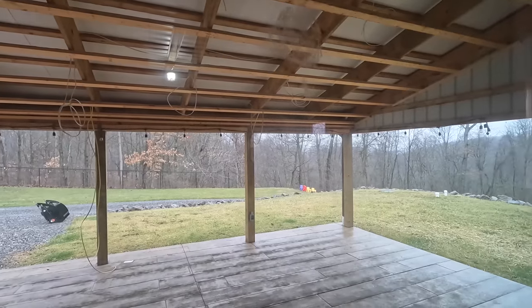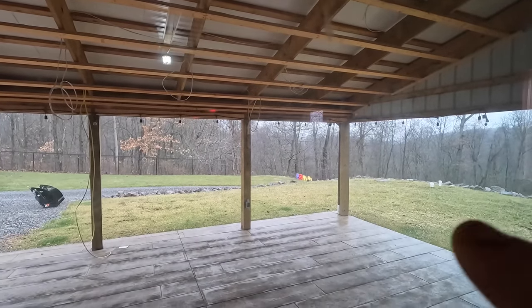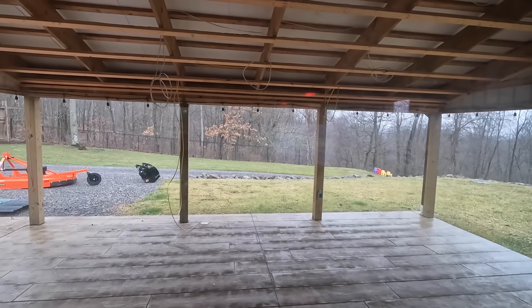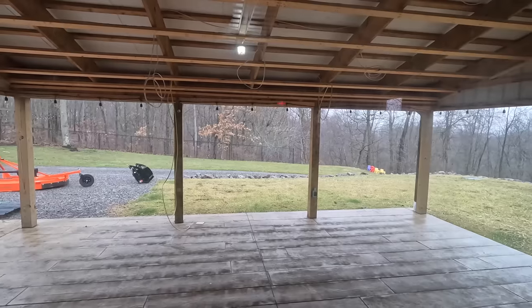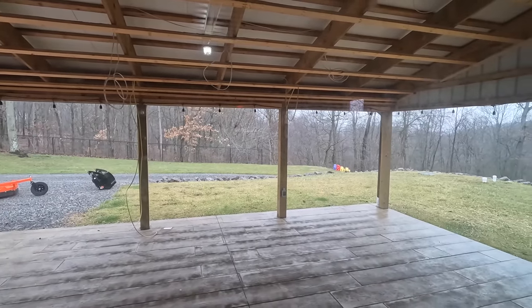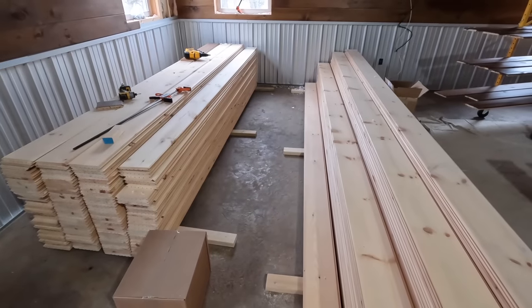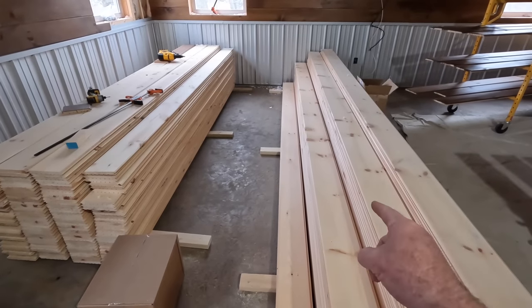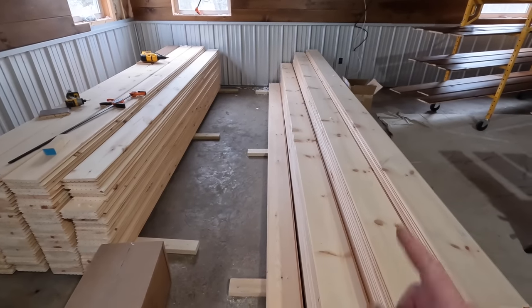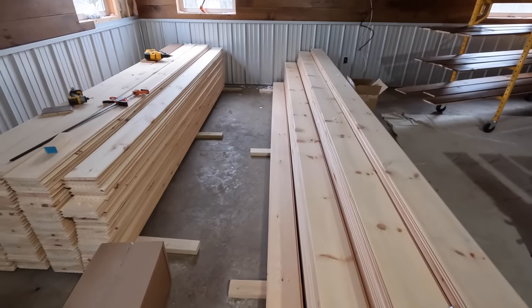Number one, the only wood that I'll have on the outside of the building to maintain are the posts right there. Yeah, there's four of those. And we may even wrap them in something as well. But I'm trying to do the outside as maintenance-free as possible. That's reason number one. And reason number two, I'm going to have a bunch of this tongue and groove pine left over. And that will be a good start for the interior of the cabin down in West Virginia.